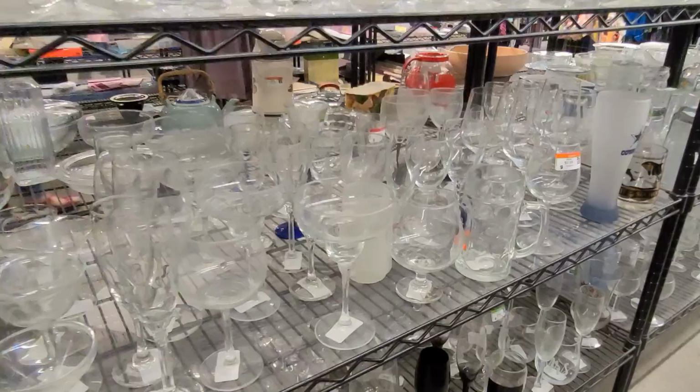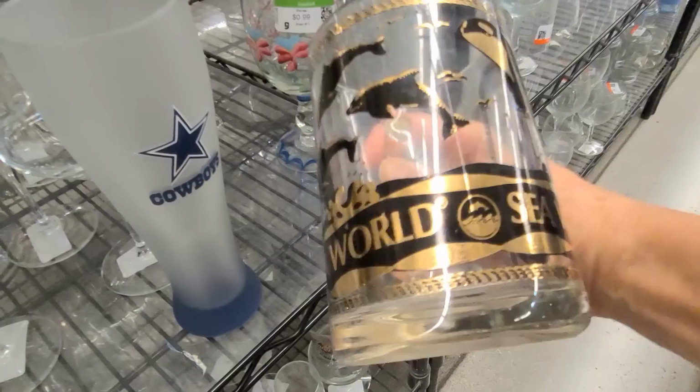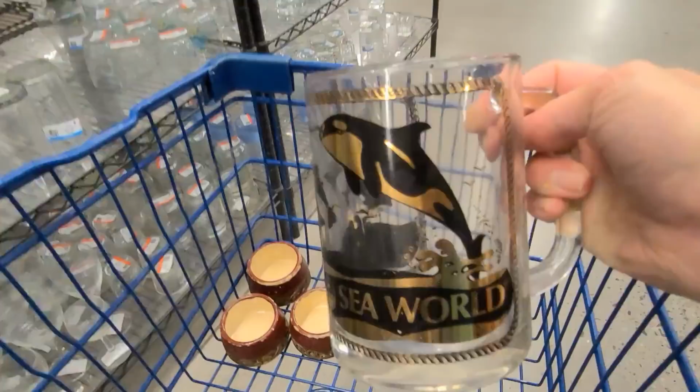I just spotted a SeaWorld mug here. And my friend Danny, the niche lady, advises to pick these up because they're no longer breeding the orcas in captivity at SeaWorld. So sooner or later, there will no longer be orca whales there.